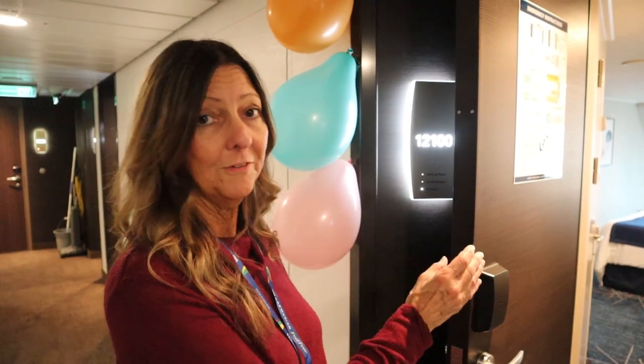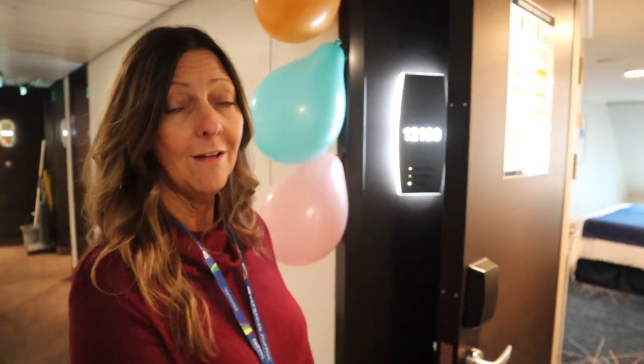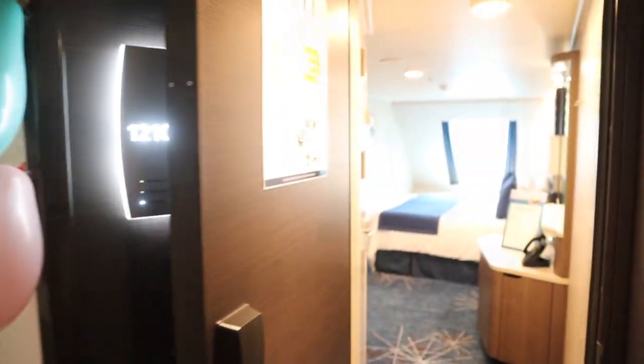All right, we are at the front of the ship now, and we are at an ocean view forward facing cabin here, room 12100. Let's go take a look.